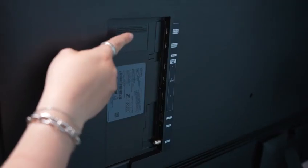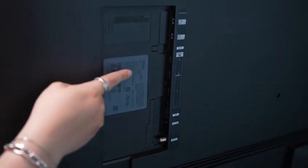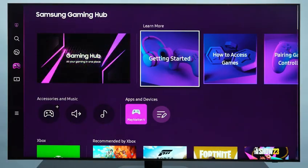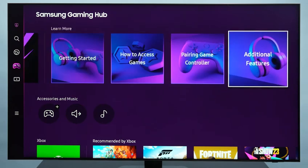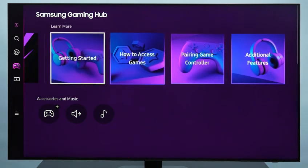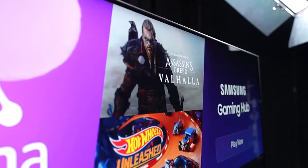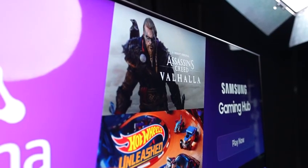Though it doesn't have Samsung's One Connect box that helps with cable management, the QN90C has 4 HDMI 2.1 ports located on the back. These ports support peripheral features like eARC, auto low latency mode, and variable refresh rate. Some of these settings are leveraged by the PS5 and Xbox Series X consoles, which is a plus if you plan to make this set your next gaming TV.